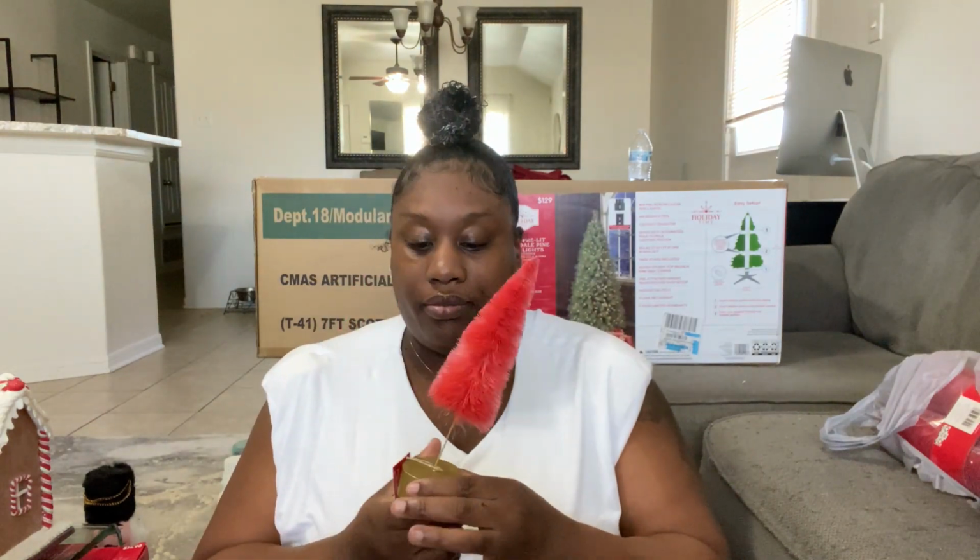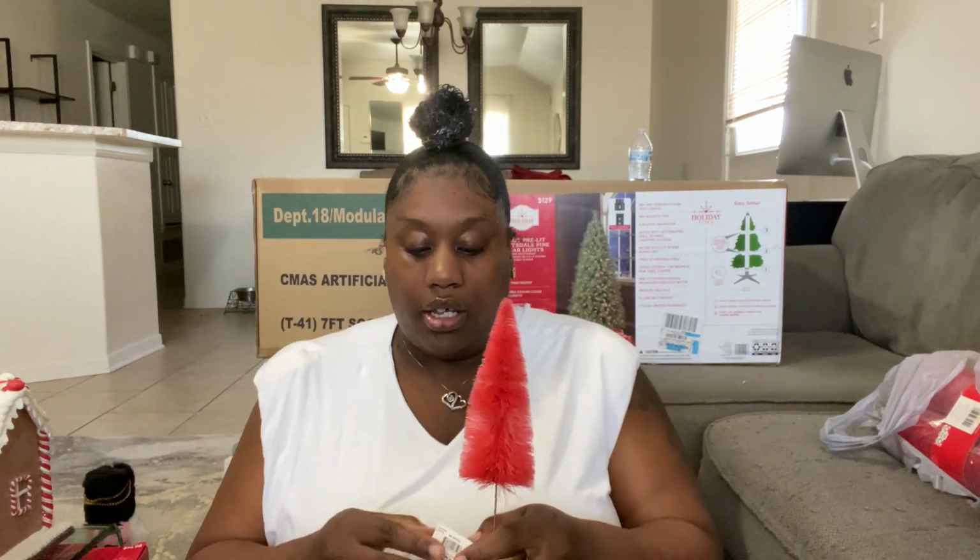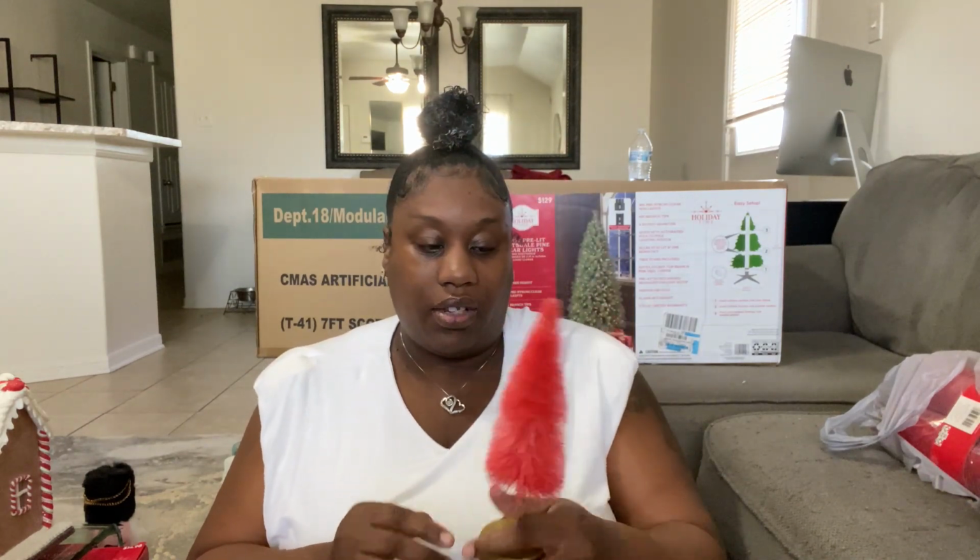And then I got this little red tree this year. Like I said, these were on sale. They didn't sell this one this year. I would have gotten the tall one with the candy cane antlers, but they were $10.98 last year. And this was $3.97 last year, just a little skinny red one.